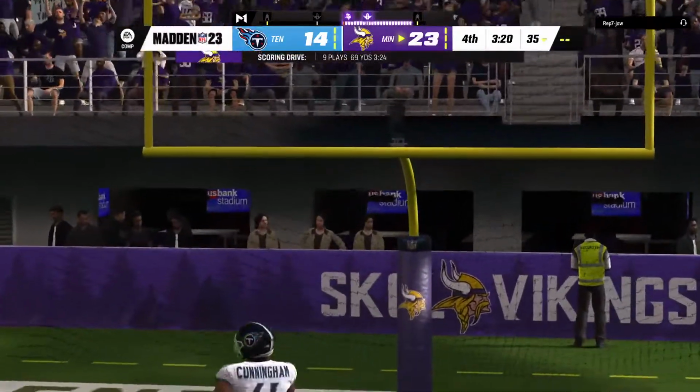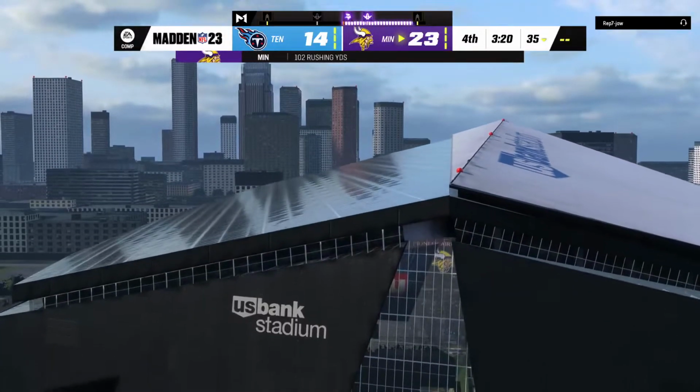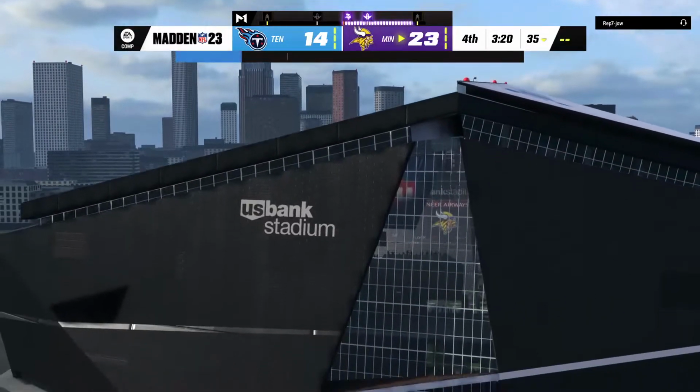Joseph connects on the extra point, and that makes this a 9-point game. Vikings 23, Titans 14.